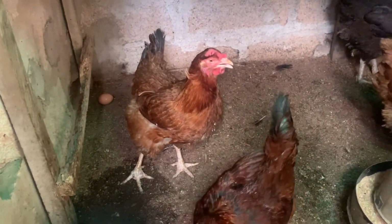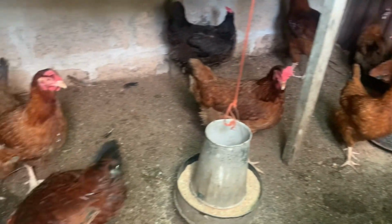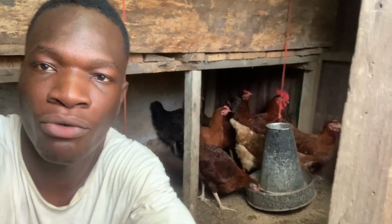So I want to be talking about how to start a 10 unit noilers farm, because I just have like 10 of these noilers. When I actually got these chickens, they were about 2 weeks old. I got them just from the market. I got 10 of them and I still have like 9 remaining here. I sold one off to someone that wanted to eat it.